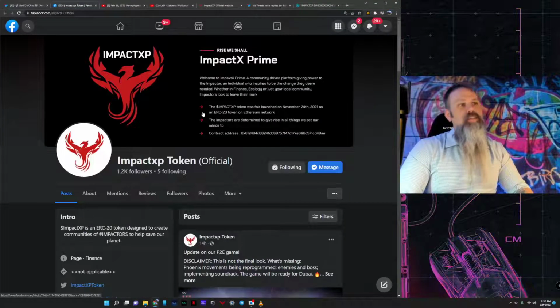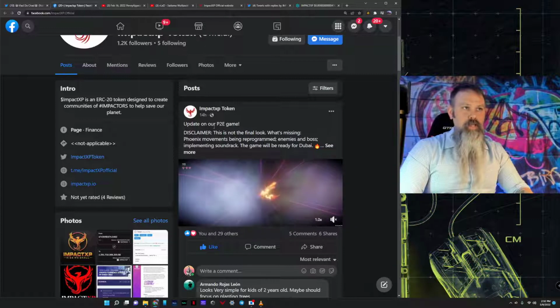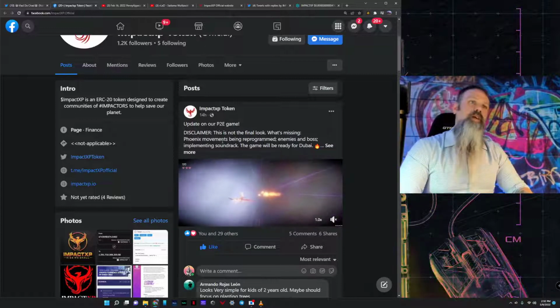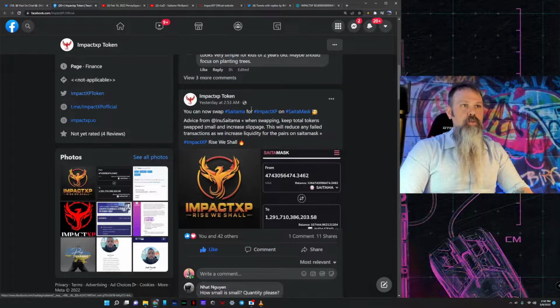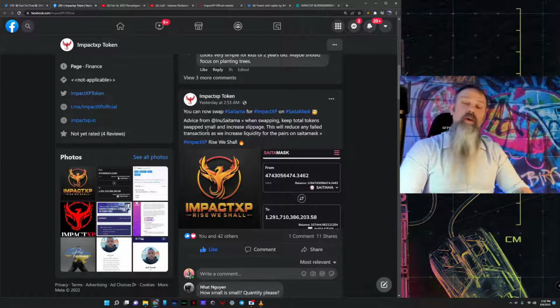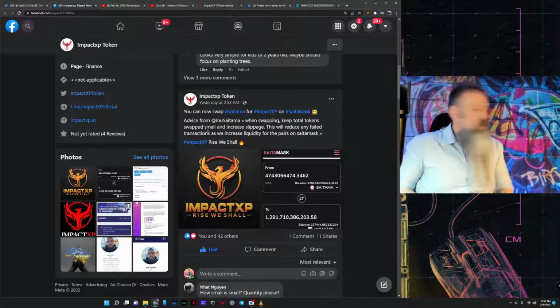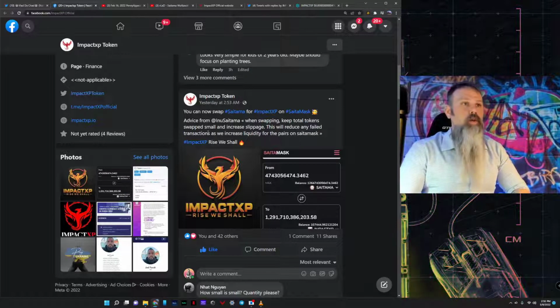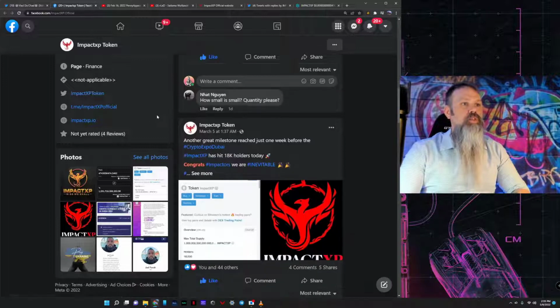Over here on Facebook, ImpactXP official, essentially their most recent stuff that I've seen here. Update on our P2E game. Disclaimer, this is not the final look. Kind of gives you what's missing and everything there. This was yesterday. You can now swap Saitama for ImpactXP on Cytomask. So yeah, if you haven't already had the chance, make sure you are checking out your Cytomask and make sure you can get your Saitama traded over if you're looking to increase your ImpactXP positions and stuff like that.